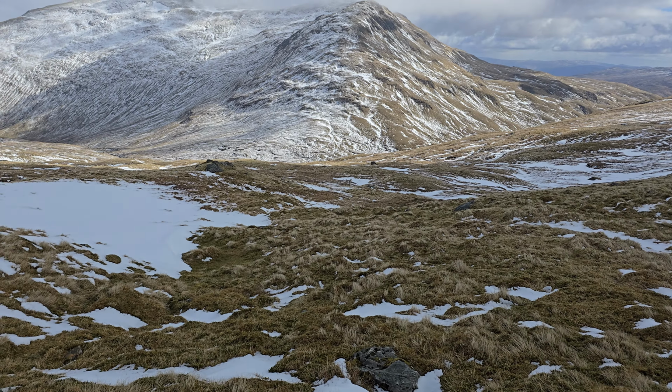It's a glorious day. This path is really good. Once you get up to that craggy bit that I pointed out at the beginning, after that you can follow the path quite easily. And it zigs and zags quite wide across the face of this ridge, which makes it a bit easier to go up. It is quite steep.